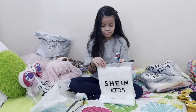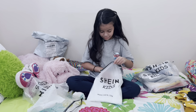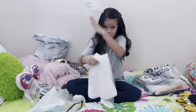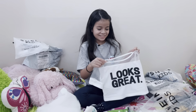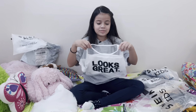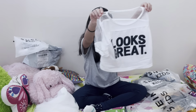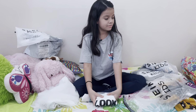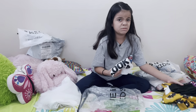Shein Kids. Is this a dress? Okay. So, this looks so cute. It looks so smart though. It's like a crop top, and it says, looks great. Okay. We're gonna put this separate because I don't think they're gonna be for the same children.